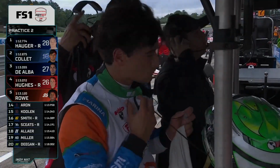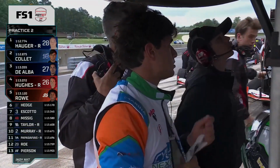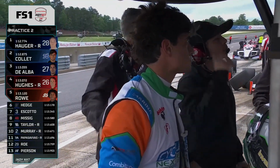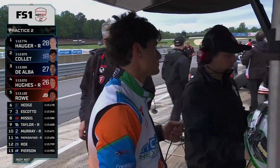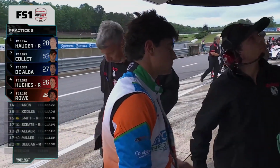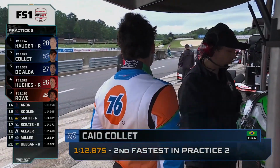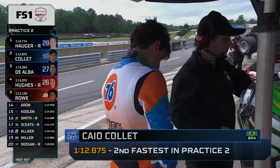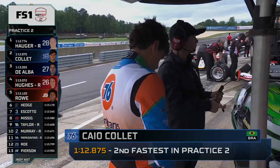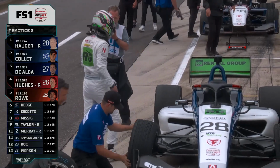So on the left side, you see how this session finished. Myles Rowe works his way up into the top 5. Callum Ilott, Ricardo Escotto, Jordan Missig, Max Taylor, Sebastian Murray, the top 10. Good day for Evergreen's Papasavas, 11th quickest, then Rowe, Pearson, Aaron, Koolen, who's the first to go to slicks, Smith, Siegel, Allar, Miller, and Deegan rounding out the field today for the last practice.